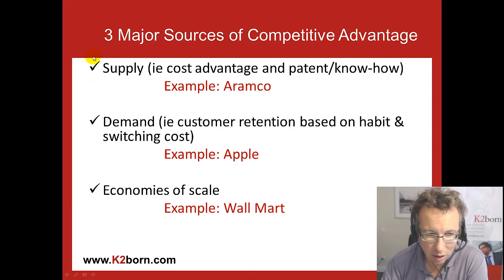This one, you have it or you don't have it, so it will be played with this one. Economies of scale, you need to be powerful. You're not going to a niche sector. So what is most important for the vast majority of companies is the second one.